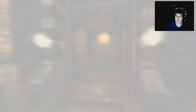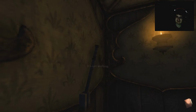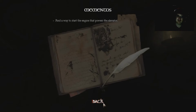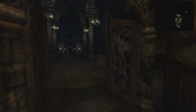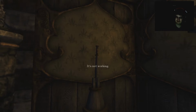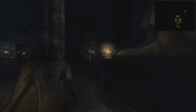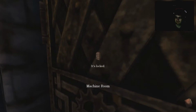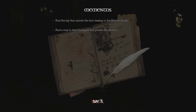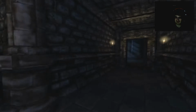Sadly, the elevator is broken right now. It's not working. Find a way to start the engine that powers the elevator. Okay. It's locked. Find the way that unlocks the door leading to the machine room.